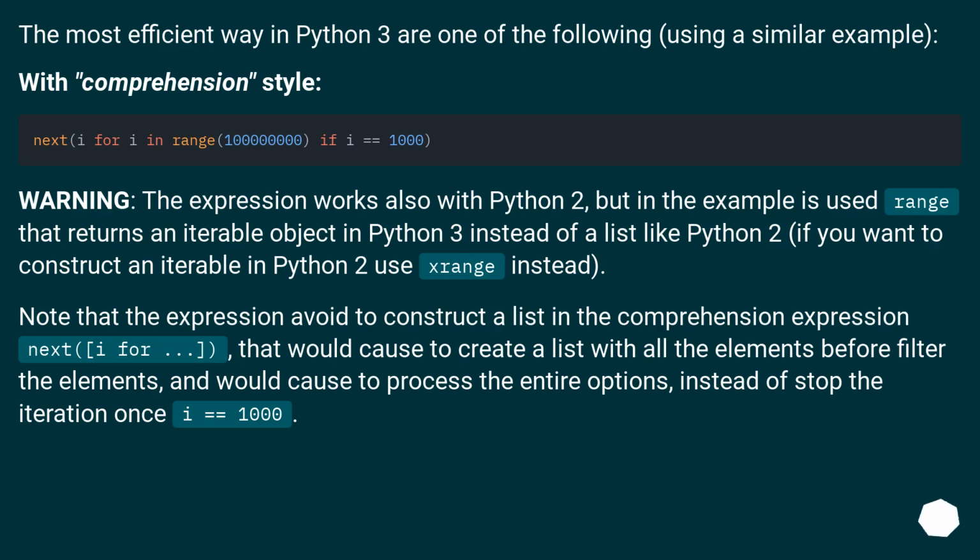The most efficient way in Python 3 is one of the following, using a similar example. With comprehension style. Warning: the expression works also with Python 2, but in the example range is used, which returns an iterable object in Python 3 instead of a list like Python 2. If you want to construct an iterable in Python 2, use xrange instead.